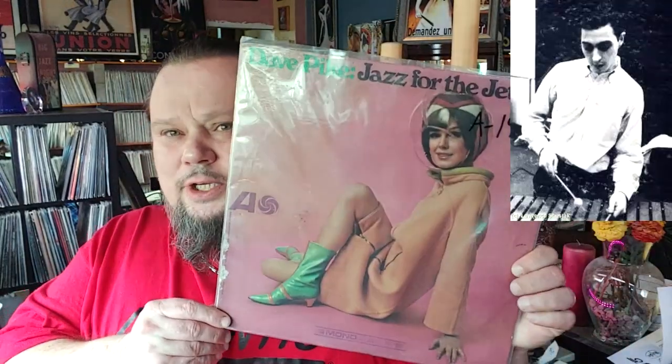Number 1457, Dave Pike, Jazz for the Jet Set, with a little space age helmet. This record is very tough to find. It's very expensive. It goes for $100, $200 at auctions on a regular basis. It took me a long time to track this one down. I'm a little shocked at why this one goes for what it does.